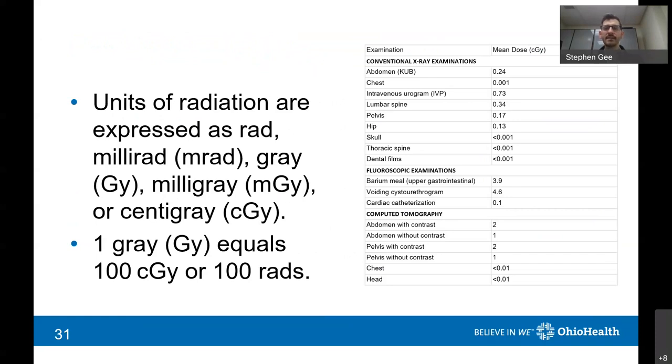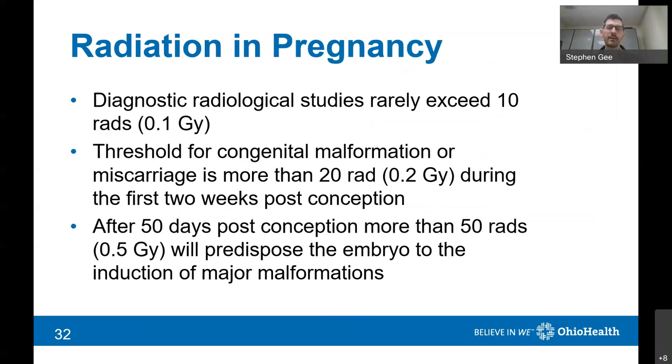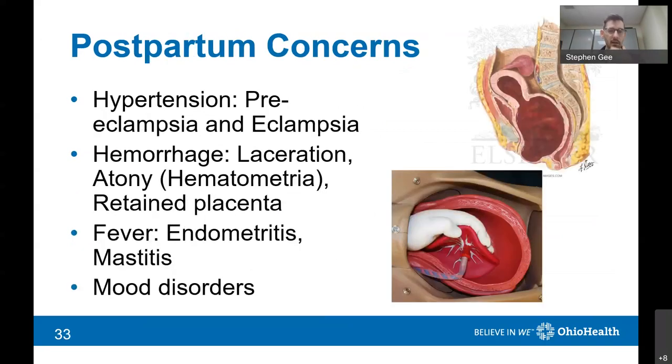If you look at these slides later, there's actual measurements of what you're looking at with each of your individual studies. And you're rarely going to exceed more than about 0.1 gray, and you can get all the way up to about 0.5 gray before you're going to worry about fetal exposure. So appropriate to do radiologic studies when indicated.